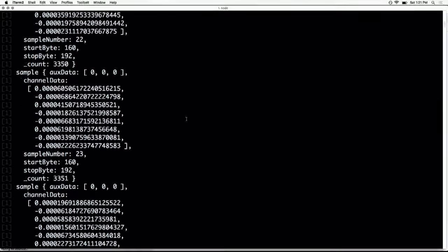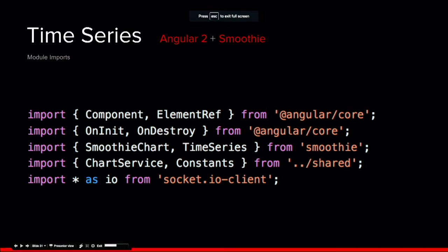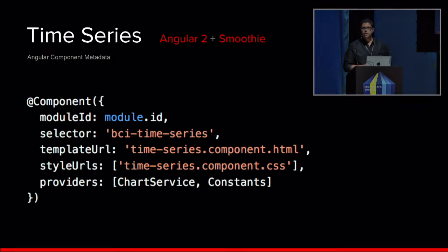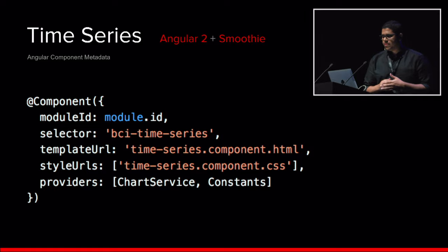Right, so let's see. In the meantime, let me keep showing you some of the code. This is an annotation that you can do with TypeScript, which is Angular 2 specific. You can see the component decorator, which points to a selector, the BCI time series. We have a template URL, styles, and some providers. The Angular 2 API has changed a little bit since then, but it's very similar.